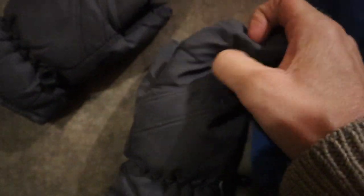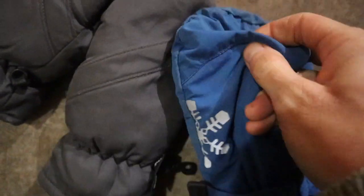Here, so this is a cheaper brand. I think these are Joe that were in a stocking last year. And you can just tell the difference in the fabric. These are super thin. These are not gonna last long. These are gonna tear. These are way sturdier. They're gonna last longer. These ones have a much bigger lining for keeping their hands dry.